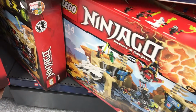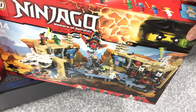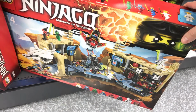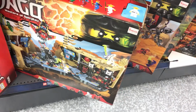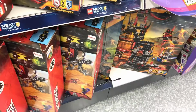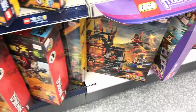Here's another set that I have a lot of interest in. The Samurai X cave. Kind of their hideout. Reminds me a lot of the Batman cave set, but I like Ninjago more than I do Batman. And considering how old I am, yes, I did say I like Ninjago more than Batman.